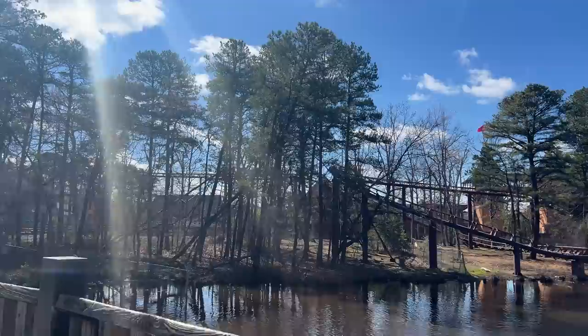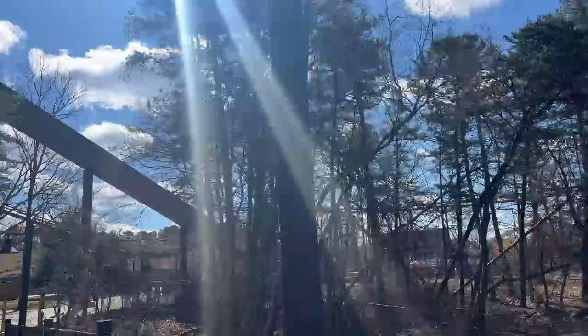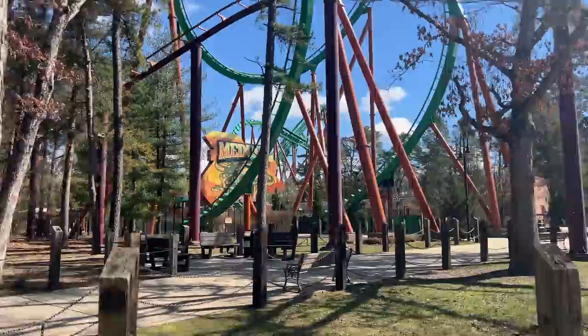So walking over here, I don't really see anything going on with Mine Train. Doesn't look like there's any new paint or anything. Can see, I believe, two trains sitting over there on the transfer track. They only ever run two trains during the season. Looks like they're walking back. Maybe Medusa isn't open quite yet. So Medusa currently is not open yet.